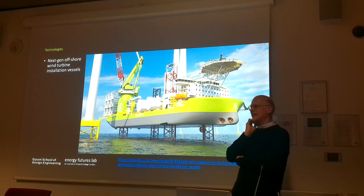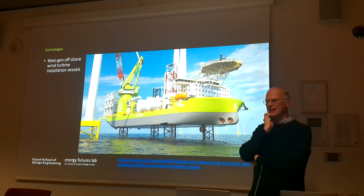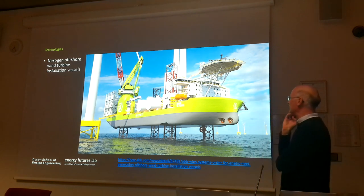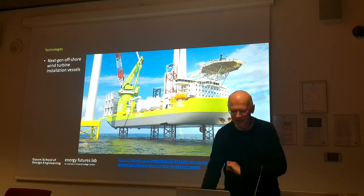And then, why are we not building more wind farms? Well, we just don't have enough ships. There are a lot of wind developments around the world, and we just don't actually have enough ships in order to install offshore capacity. But people are gradually ordering up things, and it's interesting.